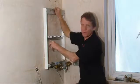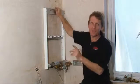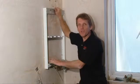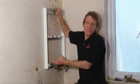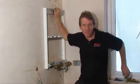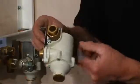So decide where you want to put them, adjust that jig, and then fix it to the wall. But also, by fitting the Premier Pack jig, Alpha will give you an extra 2 years warranty. Now, you might wonder why you get 2 years warranty just for fitting a jig. And the reason is that onto every Premier Pack jig is fitted a cyclone.